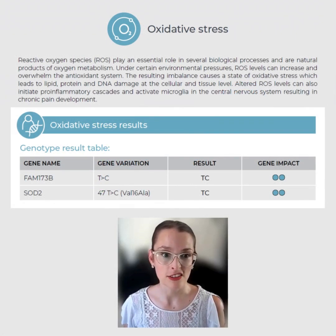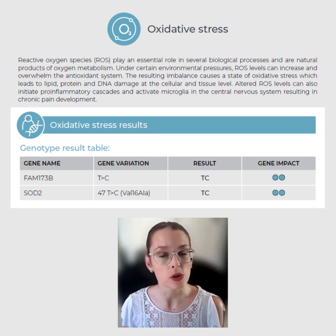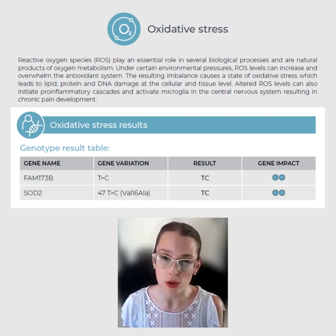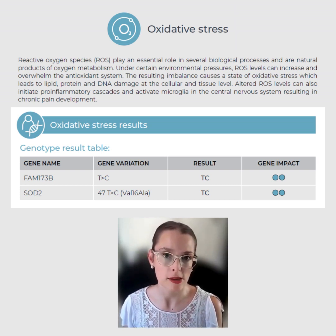So I think a good place to start is what on earth is oxidative stress? So oxidative stress is a process where your body is trying to maintain a good balance between not having too much of something called a free radical and then having your antioxidant systems there quenching them and making sure that they are at a lower state.